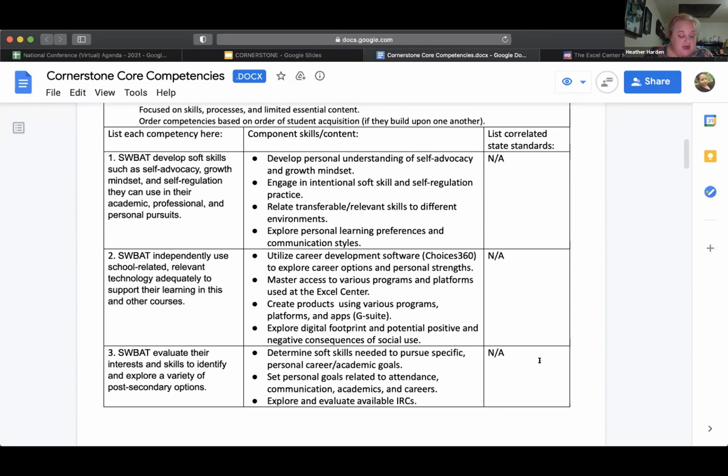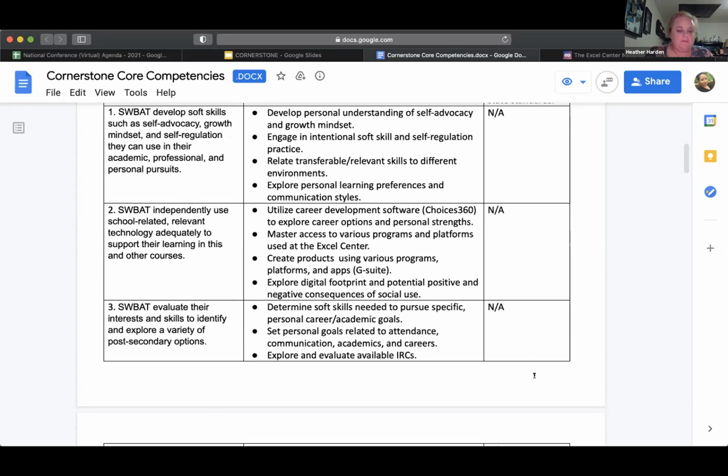Again, evaluating their interests and their skills to identify those post-secondary options. We talk about IRCs. We introduce IRCs, those industry recognized certifications that students can be pursuing after graduation, or in Missouri, they can pursue those during their time while they're a student, as they get close to graduation, and actually earn elective or practical art credit for participating in an industry recognized certification.